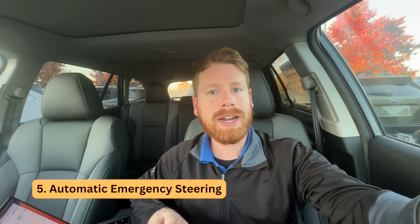The fifth and final safety feature that your Eyesight system controls is called automatic emergency steering. Now, this is not something that is going to be on every Subaru model. It just came out, I believe, in the 23 or 24 model year Subarus. And even then, it wasn't on every single model or trim. I'll elaborate on that in just a second.